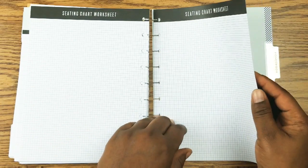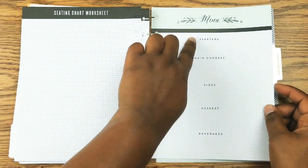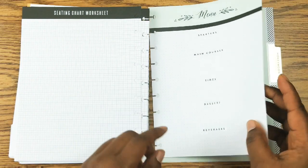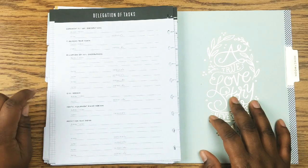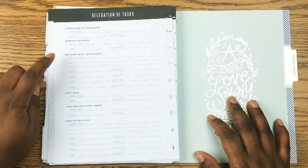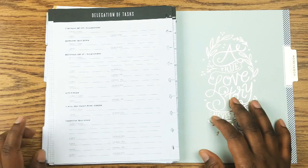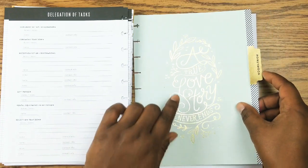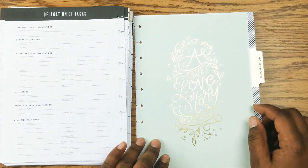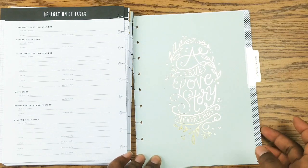And then you have a worksheet or some pages for the worksheet for seating charts. And a lovely page for your menu. Along with delegation of tasks for the ceremony setup, tear down, reception setup, gift person, rental equipment, reception, tear down. And, oh, the lovely last tab, which is a true love story never ends. And that's the honeymoon.